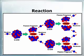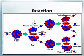Here's that picture we saw a minute ago. If a neutron bombards a uranium-235 nucleus, it will split apart into two other elements, barium and krypton. But then it kicks out three more neutrons in the reaction. So at that stage, we're talking supercritical reaction.